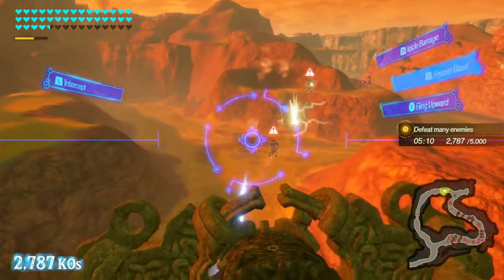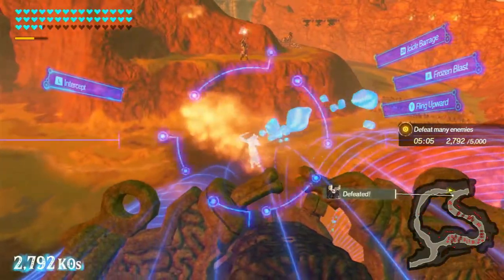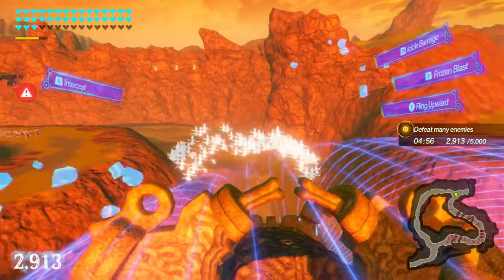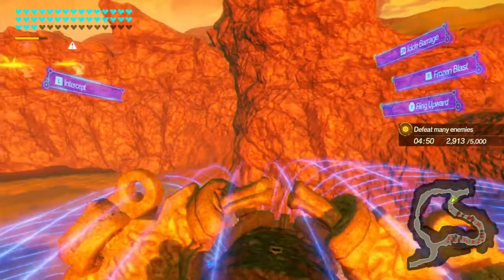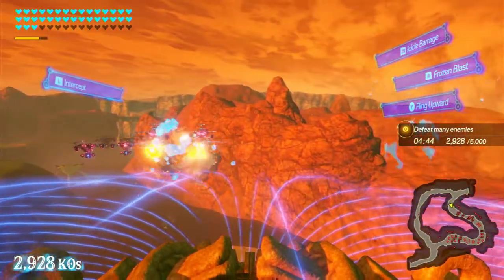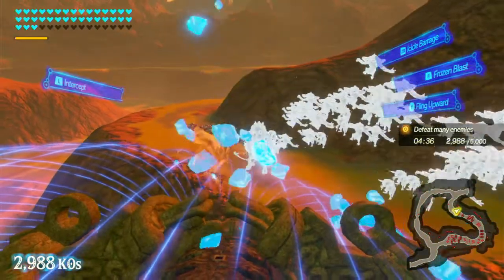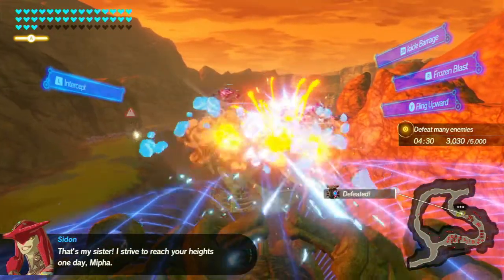Oh my goodness, why are you not gonna die? Okay, the intercept is actually fairly good, and I didn't realize that. Let's just go over here. Oh my goodness. Can I just, like, walk through? Oh my goodness. Your attacks are pointless. I'm just this strong. Let me cut a few of that down. That's my sister. I strive to reach your heights one day, Mipha.